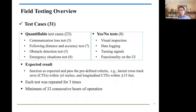So to test the performance of the system, we designed a total of 31 test cases. Among them, 23 are quantifiable, meaning that we can use the data that we collect to quantitatively analyze the performance. On the other hand, 8 of them are very simple yes or no questions. Does it pass or not? Is a function there or not? That doesn't involve a lot of statistical analysis. But our expected result is that we hope the system can function as expected and pass the predefined criteria.